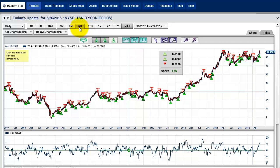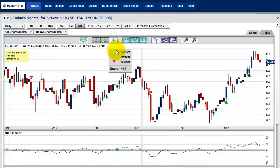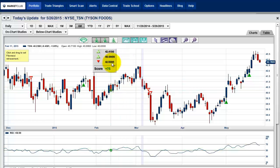I'm going to get closer in on this stock. I'll make it 6 months. And you can see that we have two green triangles and one red. Don't pay too much attention to the red. That's only a daily one, very, very short term. But again, the stock was very overbought. It's coming back down. Look at the 50 line as an opportunity to get long this stock.